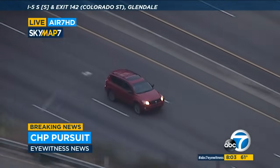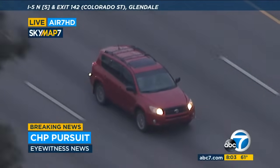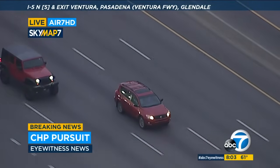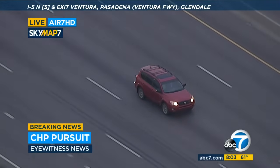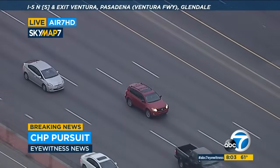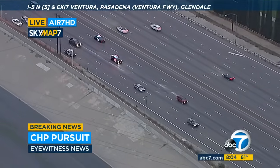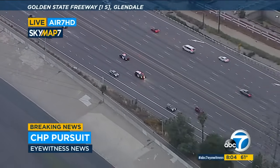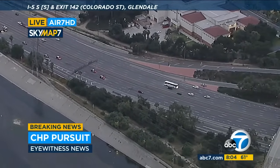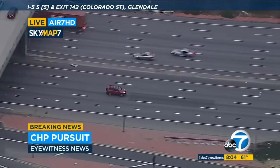Started as a welfare check, and the driver basically fled and has refused to pull over ever since, but basically driving at a relatively safe speed, doing right around the speed limit, 60 to 65 miles per hour the whole time, straight up the 5 freeway into LA County, through the East LA interchange, and now in Glendale as she continues to lead 3 CHP patrol officers on this pursuit on what is a basically empty 5 freeway. We saw one spike strip attempt on the freeway, a rare freeway spike attempt, and we may see another one here as she makes her way further north.